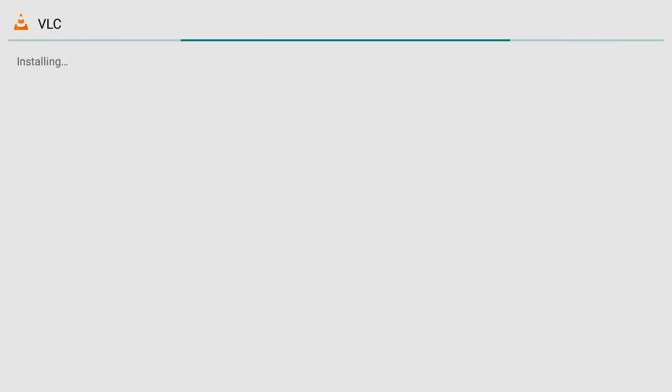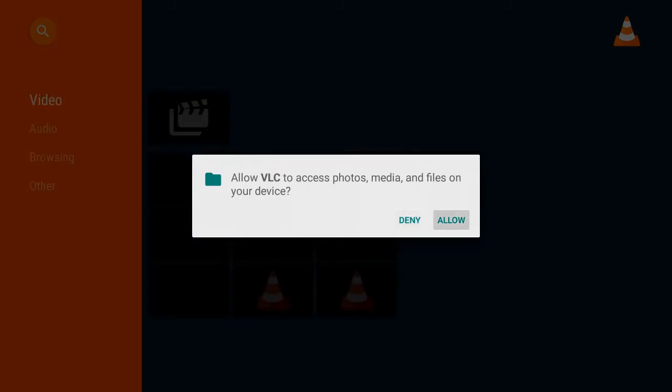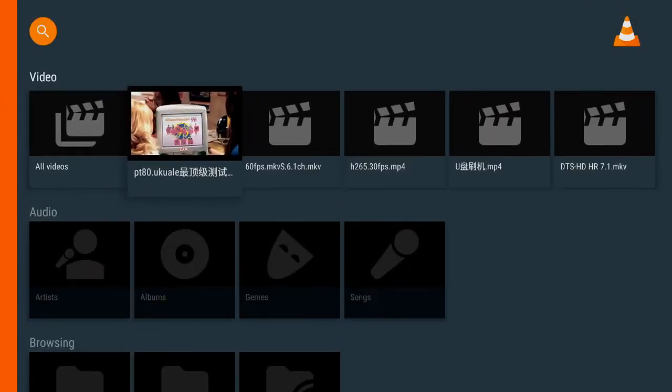Number 10, last but not least, is VLC, our media player here, which will allow us to view a bunch of content, different files, media on our storage.